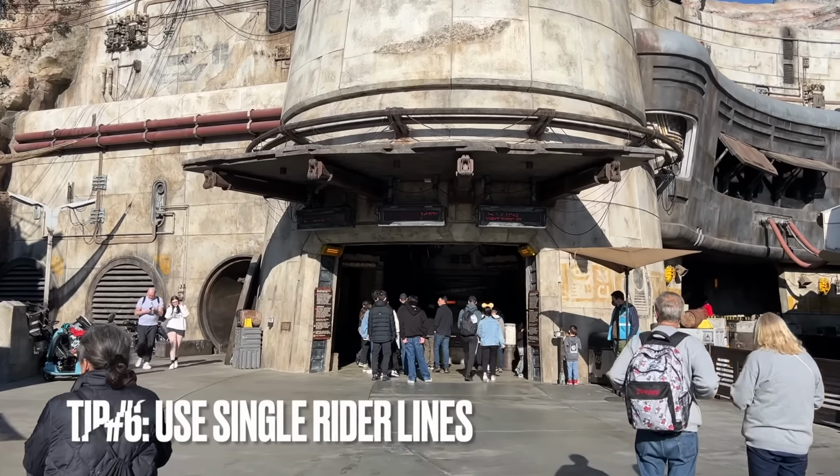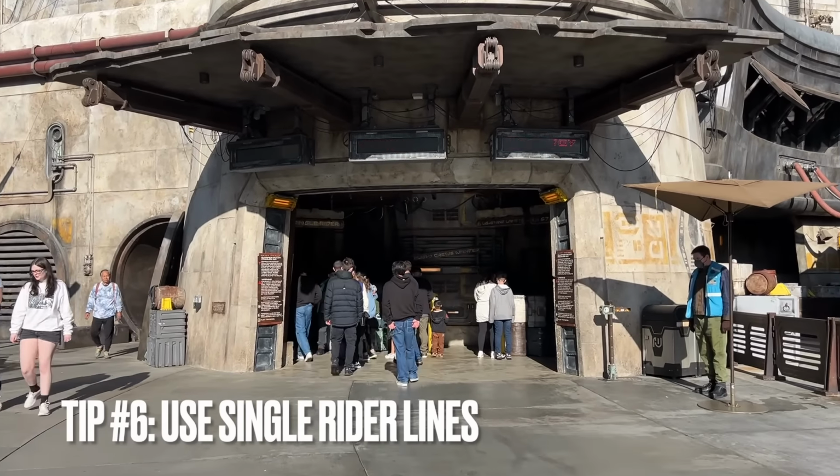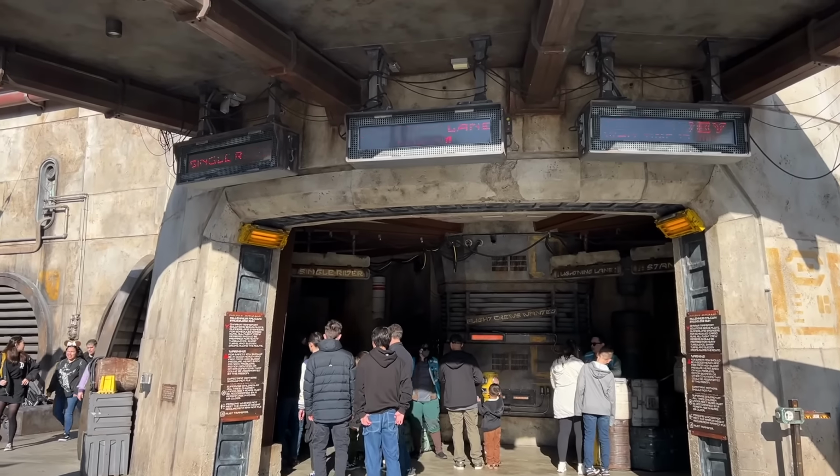The next attraction we need to talk about is Millennium Falcon Smuggler's Run. And this is our first opportunity to talk about single rider line. There are 3 rides throughout the park that have not 2 lines, Standby and Lightning Lane, but also a third one for single rider there off to the left. And single rider is my preferred way to ride Smuggler's Run.